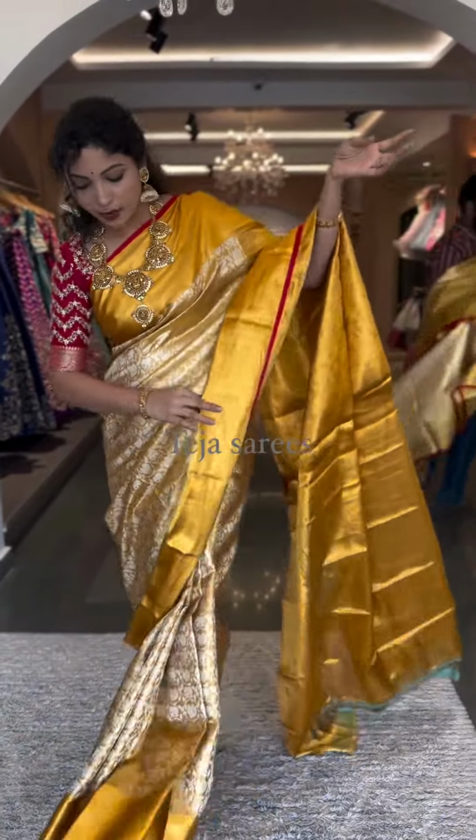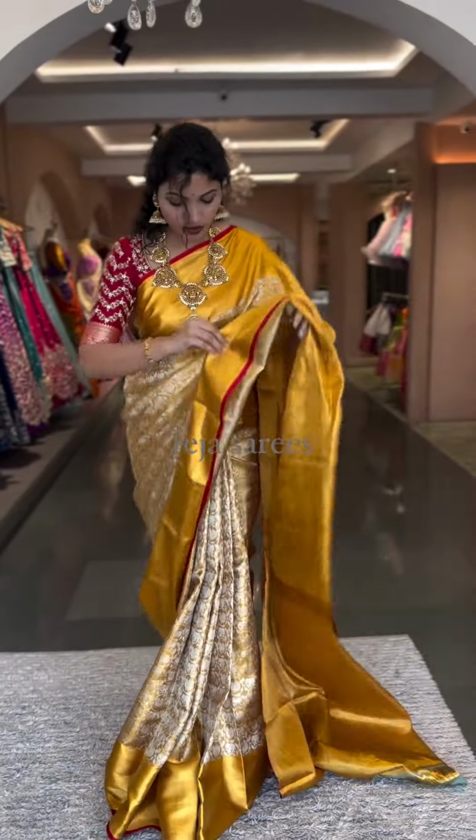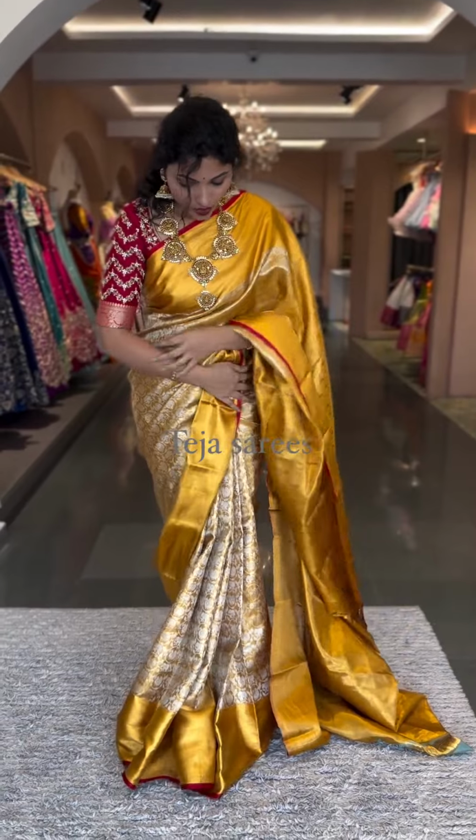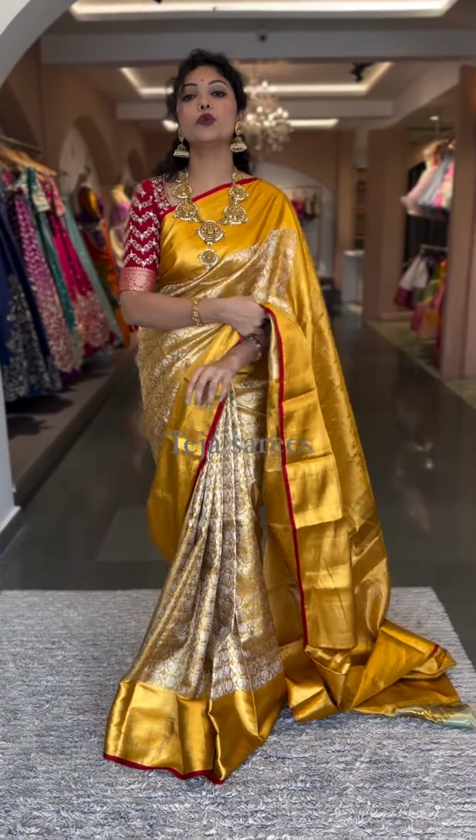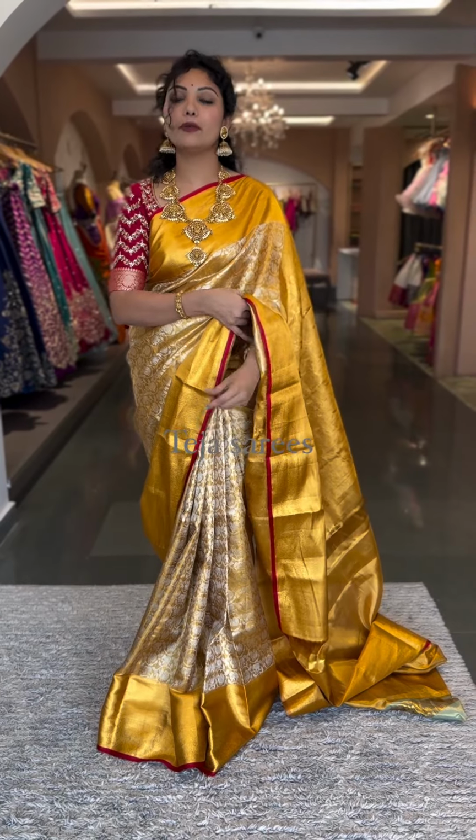So the one I'm wearing will be saree number 15, I suppose. Correct? So this is what I'm wearing, guys. It's a nice saree only for weddings. It's super duper beautiful.